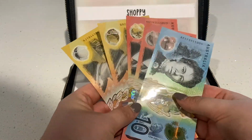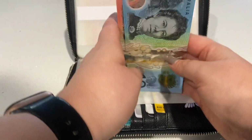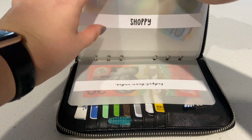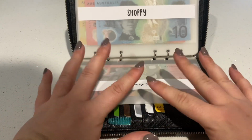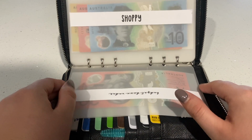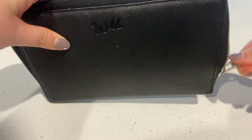So $150. This main tip is to set an amount to spend, because if you don't set an amount to spend, you'll just keep adding to your cart. And if you set an amount to spend, yes, sometimes you might go over. That's why I have a buffer, but it really does help me to decrease my overall spending.